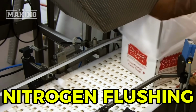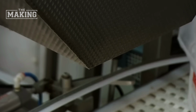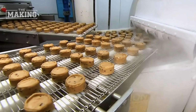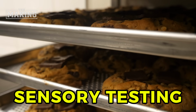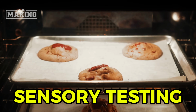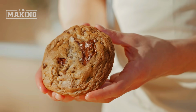Each sealed bag of frozen dough rounds is flushed with nitrogen gas before closing, not to freeze, but to push out oxygen. Even a small pocket of air trapped inside would turn the butter rancid within weeks on a warehouse shelf. The same invisible gas that froze the dough now protects it. Every bag passes through a metal detector, and random samples from each shift go to a tasting panel that scores texture, flavor, and chip distribution against a reference standard. Any score below threshold sends the batch back for reprocessing.